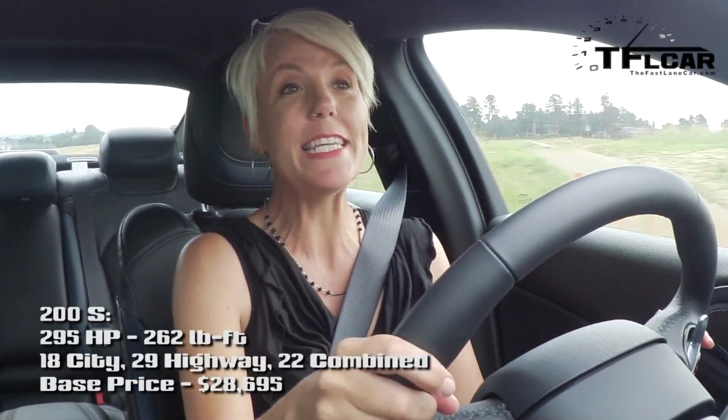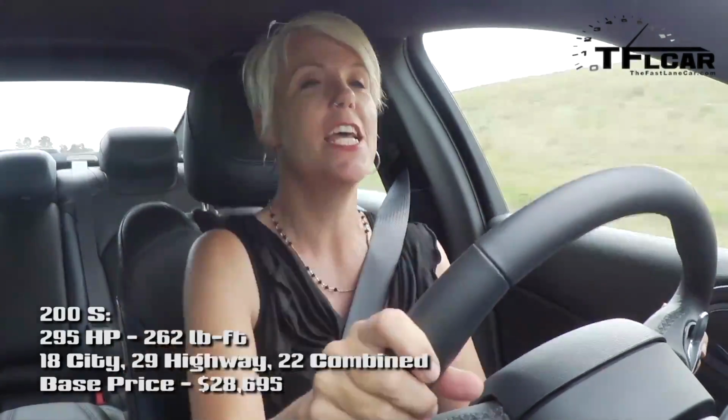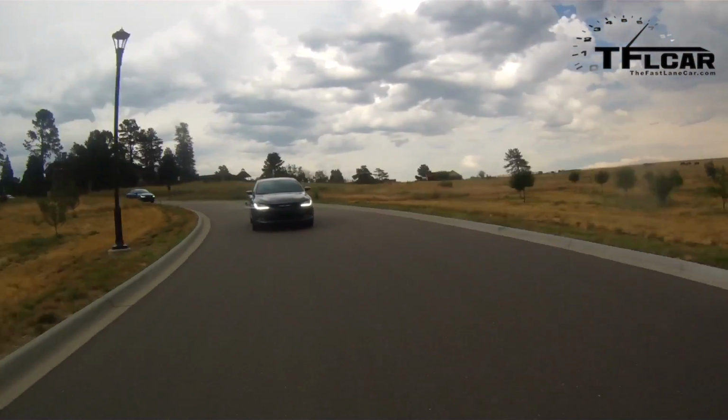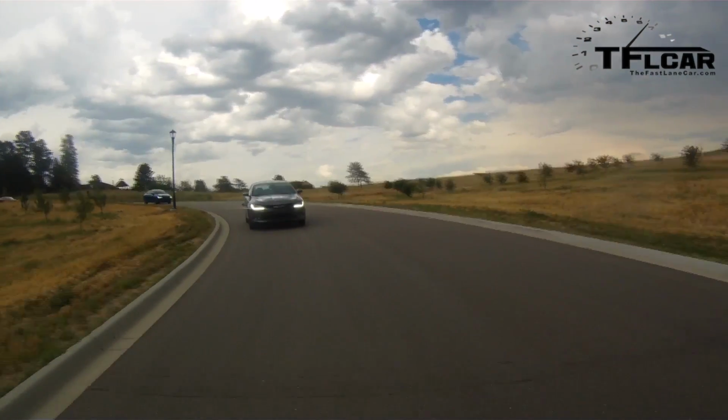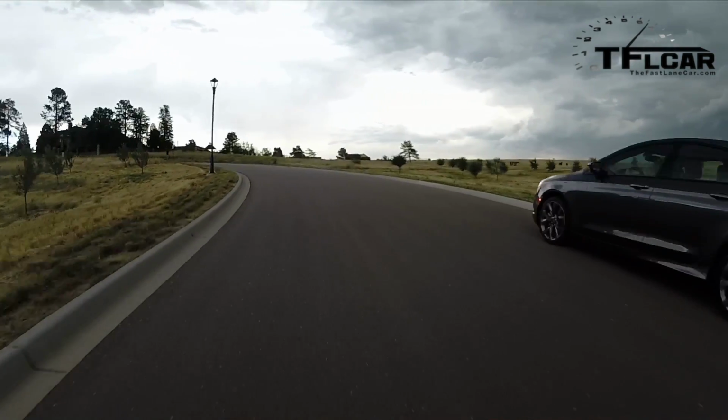So I'm in the 2015 Chrysler 200S. S stands for Sport. Yay! Now this car has got a V6 Pentastar engine, which is good for 295 horsepower and 262 pound-feet of torque. Now what's really kind of cool about this car is that it is an all-wheel drive car, but this car actually knows when you need all-wheel drive.